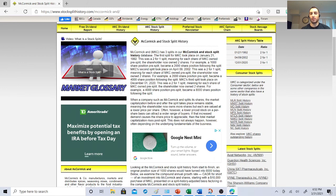Okay, so here's some examples of McCormick. I like going to stock split history, try saying that 10 times fast, where it shows you its history of splitting stocks. So in 2020, it was a 2-for-1 deal. 2002, you got a 2-for-1 deal. In 1992, you got a 2-for-1 deal. So it seems like every 10 years, this stock splits, okay? Or even if it blows up even more, it'll split again.